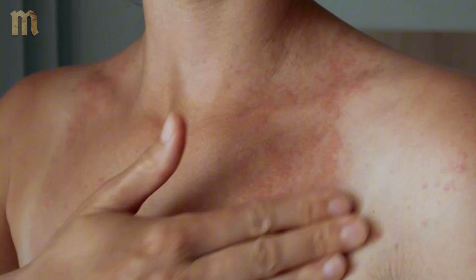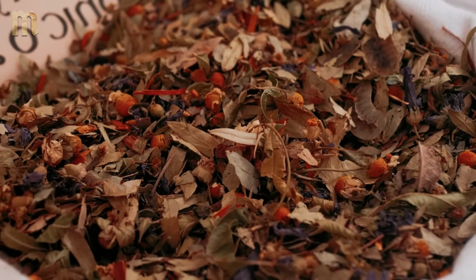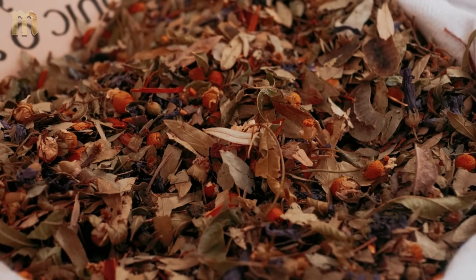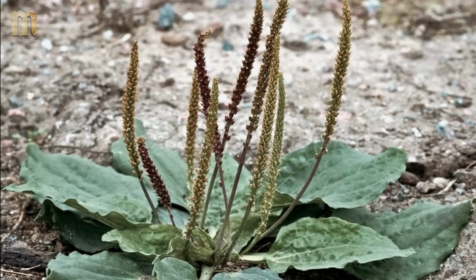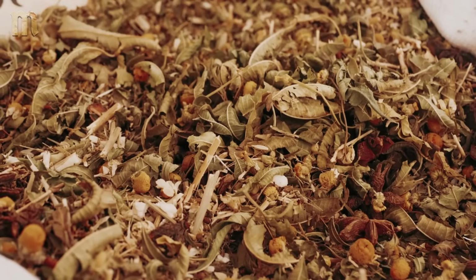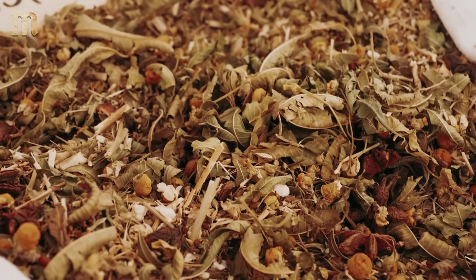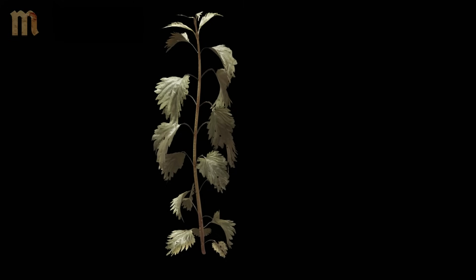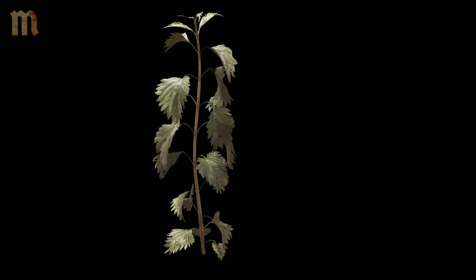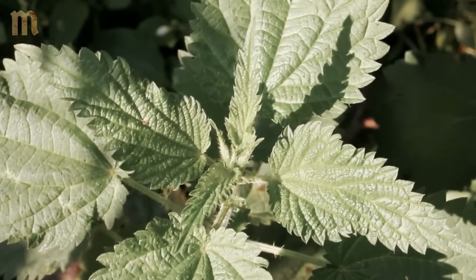Burns and skin irritations? Comfrey was the answer. Known as bone knit, its roots were mashed into poultices to reduce swelling and promote healing. Plantain, a common weed, not the banana, was another favorite. Its leaves drew out poison from insect stings, blisters, and even snake bites. But perhaps the most widely used plant was nettle. Beyond its nutritional value, nettle tea was considered cleansing, reducing joint pain, clearing skin, and treating anemia. It was survival in leaf form, food, medicine, and tonic in one.